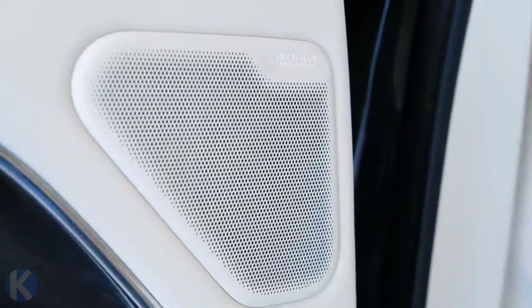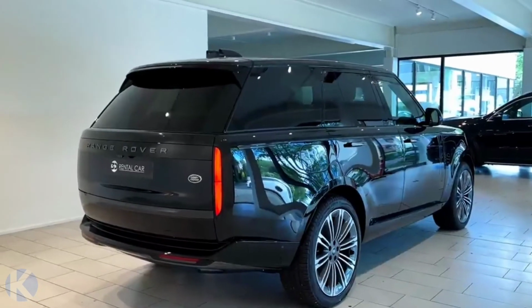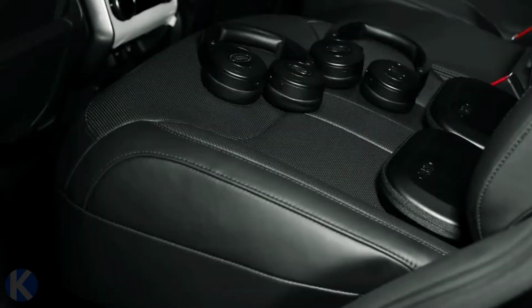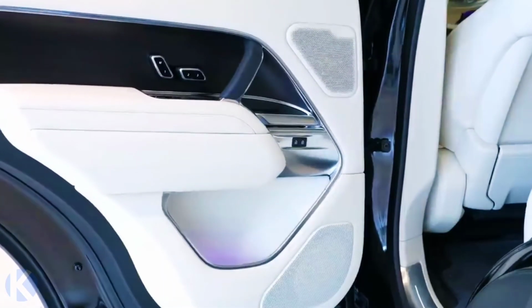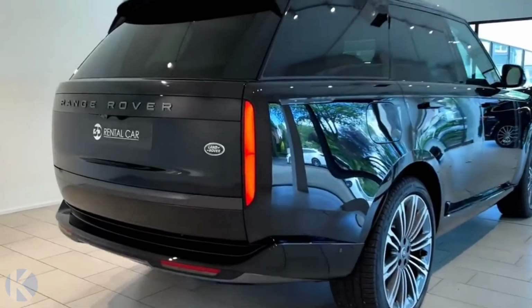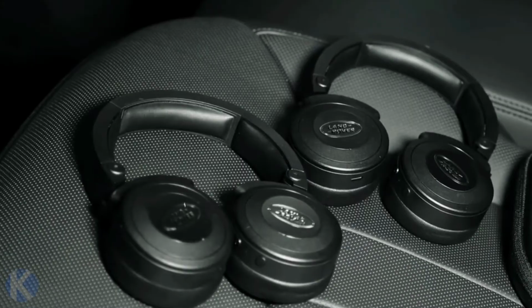Fuel economy and real-world MPG. The most fuel-efficient Range Rover is likely to be the plug-in hybrid P440e, but the EPA has yet to estimate fuel economy figures for that model. The entry-level P400 is rated for 18 mpg city and 26 mpg highway, while the V8-powered P530 has earned an estimated 16 mpg city and 21 mpg highway.